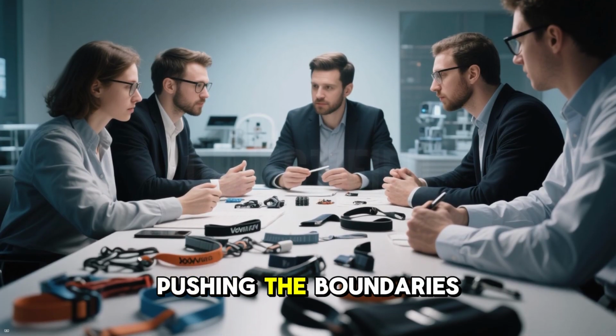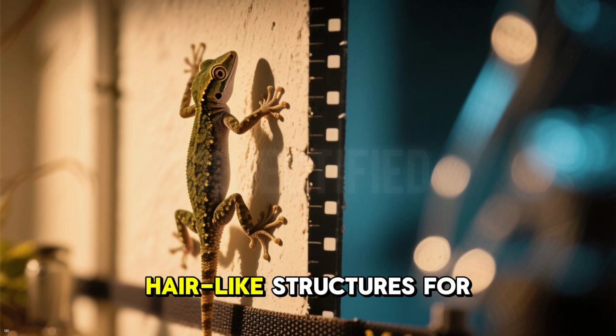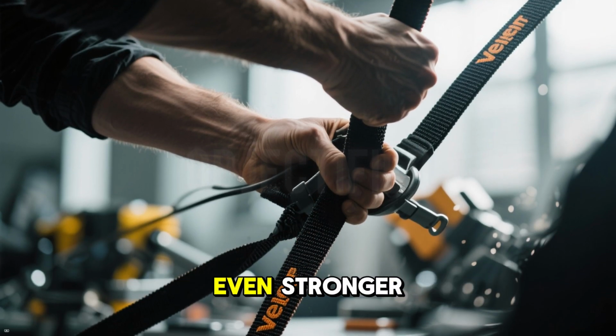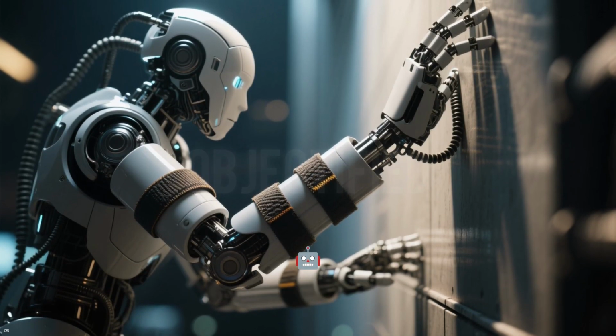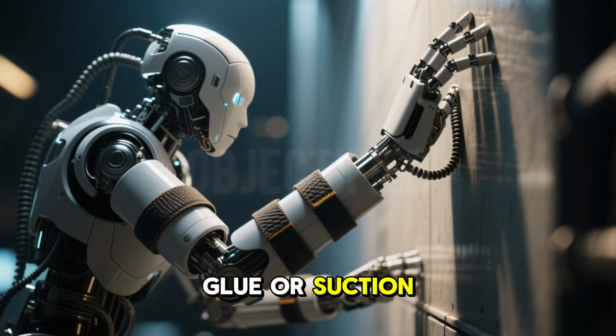Researchers are still pushing the boundaries. Inspired by gecko feet, which use microscopic hair-like structures for grip, scientists are developing Velcro-like materials with even stronger reusable adhesion. These could revolutionize robotics, allowing machines to climb walls or grip objects without glue or suction.